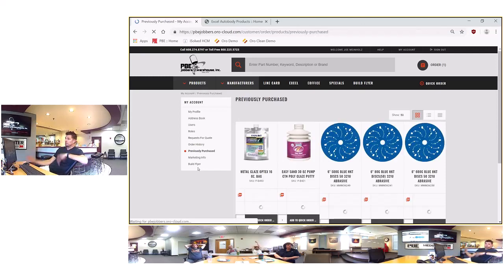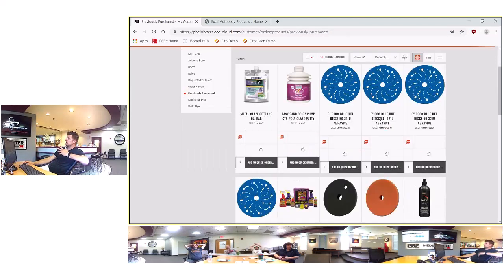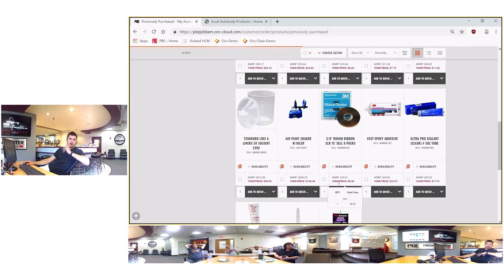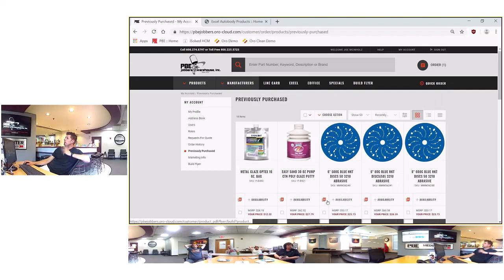Previously purchased, this is basically everything they've previously purchased. They can come in here and see whatever. They can go in and reorder it. They can add it to a new list. They can do whatever they want. But this is just frequently bought items, essentially.